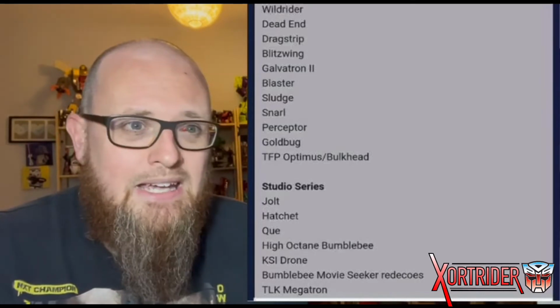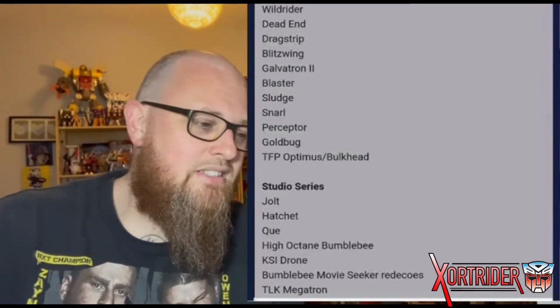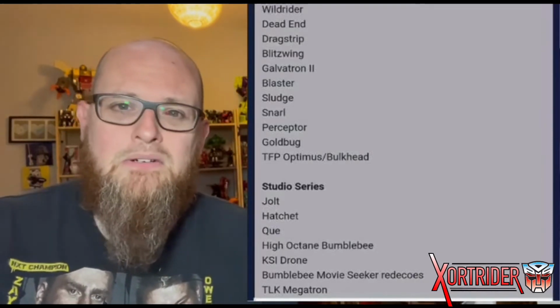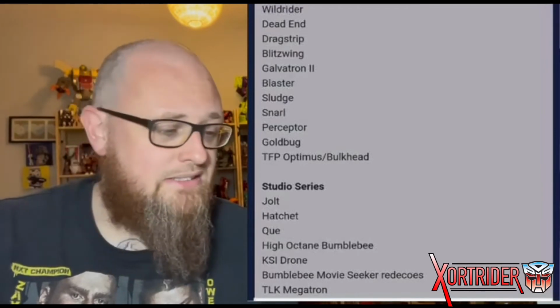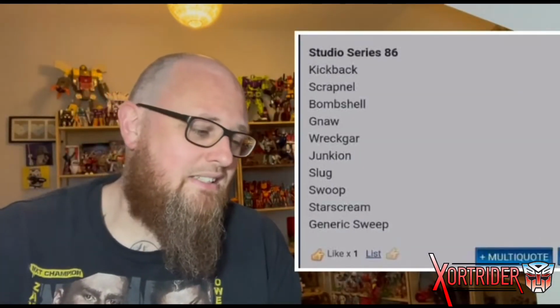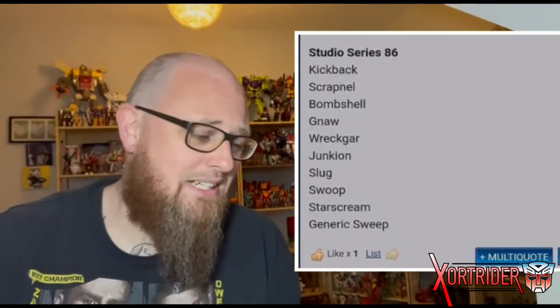The Baybot Studio series to me kind of feels like it's coming to an end, and these are very small characters. I'm not going to say bottom of the barrel characters, but bottom of the barrel characters. Oh, and then the good stuff. Studio Series 86. The Insecticons, Kickback, Scrapnel and Bombshell. I need those lads in my life.